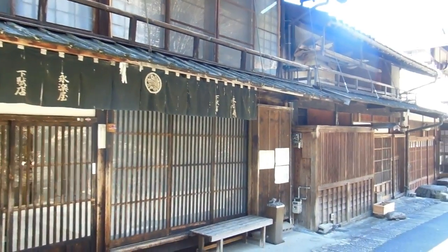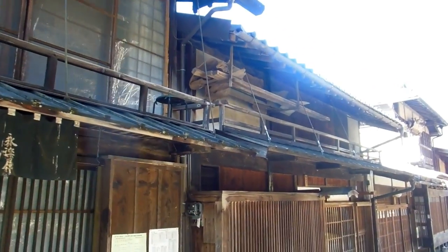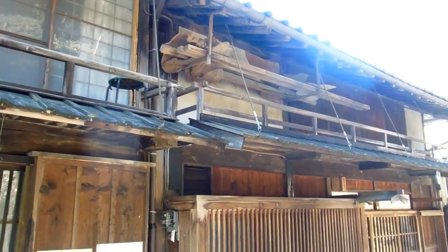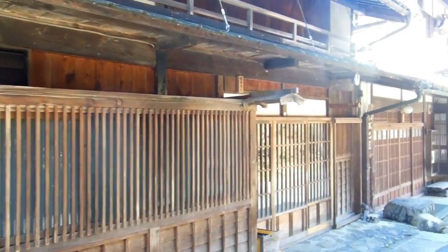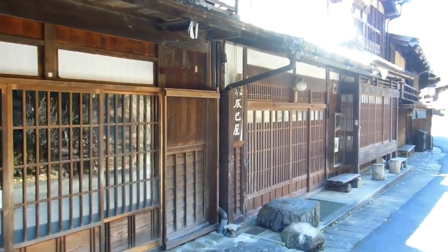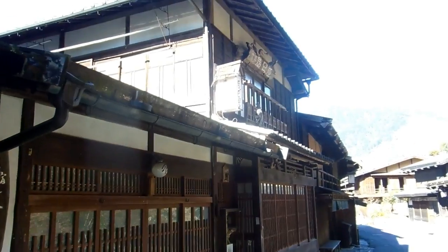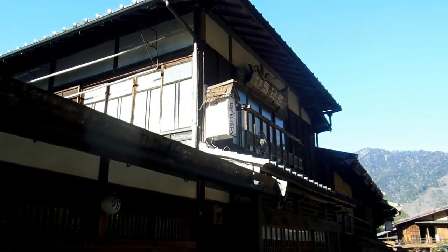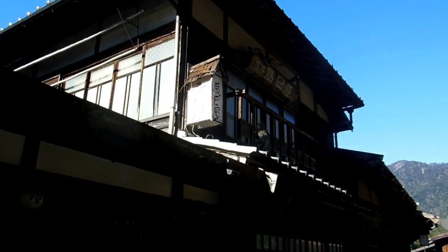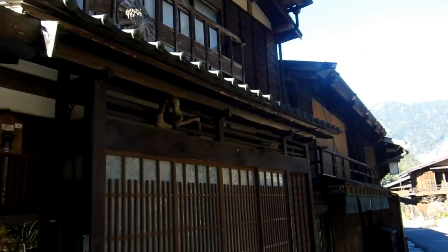So apparently back in the 60s, about 50 years ago, the people of this area realised what an important asset this place was, so they restored and repaired some of these beautiful old buildings. But we actually saw a lot of before and after shots. There was a little museum in this place and there were a lot of before and after shots, and it was quite interesting to see that quite often there was very little done.